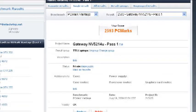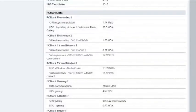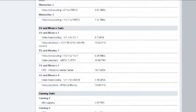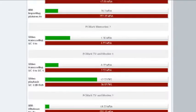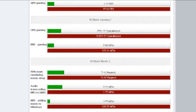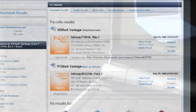As for performance, the NV performed admirably, if not remarkably. In PC Mark Vantage, the NV averaged a score of almost 2600. These aren't the highest scores in this class of notebook, but they are higher than any similarly priced notebook, and this level of performance should still be more than enough for most work and multimedia tasks.